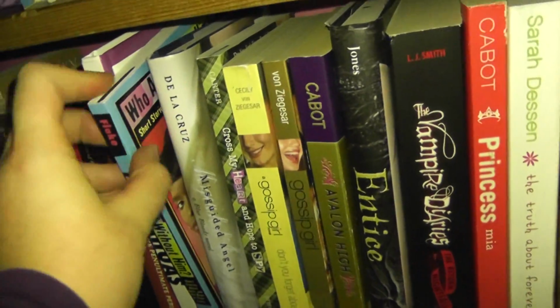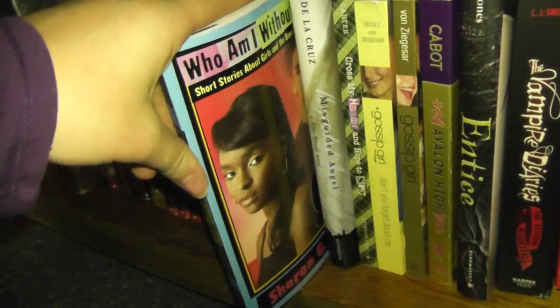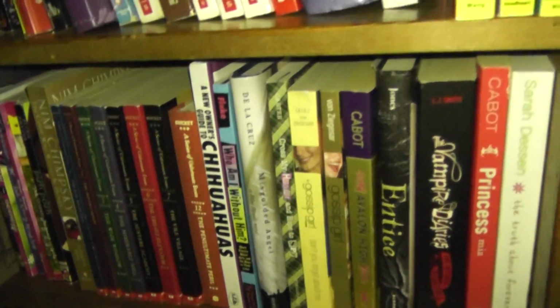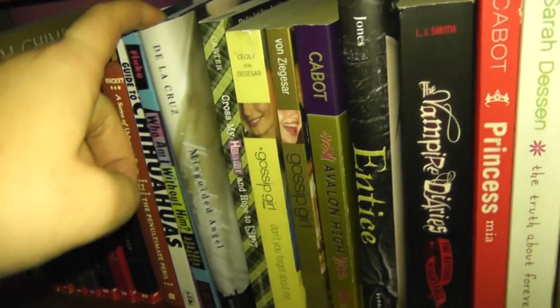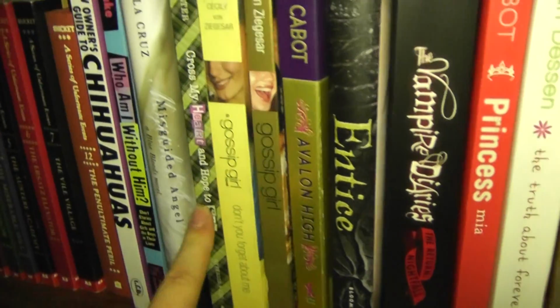Who Am I Without Him? This one just looks weird. And I'm not saying that in a racist way. I read the back and I wasn't interested in it. And it's not like some of the other weird ones that I have on my shelf. It's just, I don't like it. I have another Misguided Angel because apparently I was misguided and I forgot that I had them. Cross My Heart and Hope to Spy, another one of them.